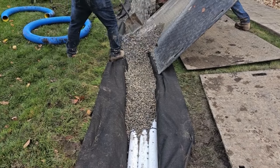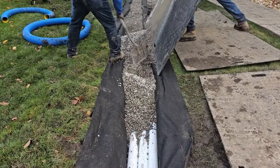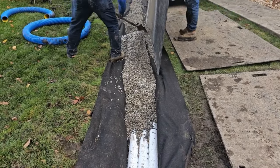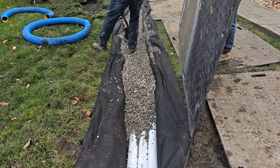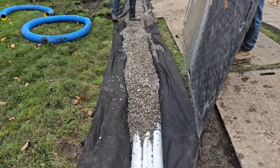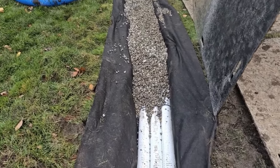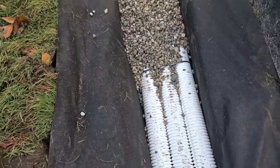Perfect, perfect. This gives you a really solid French drain. Tightens it right up. Makes it really strong. You can drive lawnmowers over it. Big, heavy lawnmowers, commercial mowers.